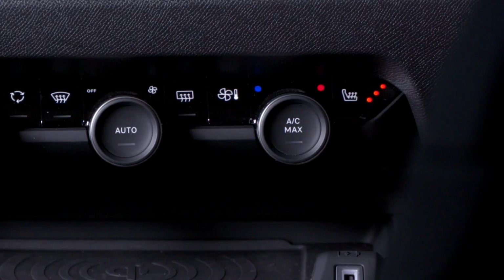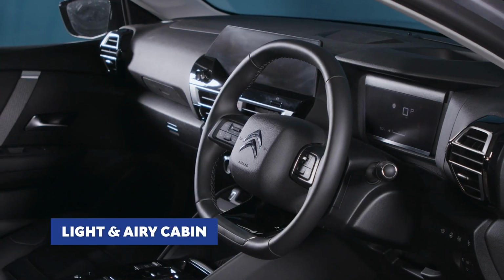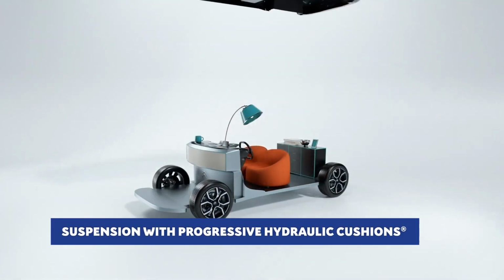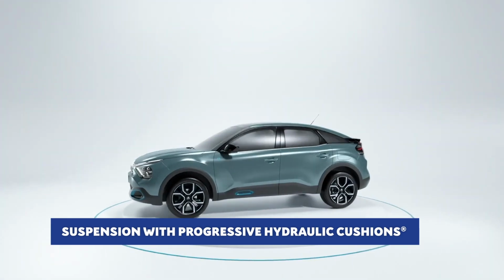Top-of-the-range versions feature these ultra-comfortable heated leather seats, which are also electrically controlled. In fact, the designers of C4 and eC4 set out to make this car the most comfortable in its class, applying what we call the Citroen Advanced Comfort Programme to all elements of the car. Whether it's the light and airy cabin, the ample storage spaces and legroom, or the impressive sound insulation and refined ride. Also, new C4 and eC4 are equipped as standard with our patented Progressive Hydraulic Cushion suspension system, featuring hydraulic bump stops that absorb surface imperfections and give new C4 and eC4 a real flying carpet ride.